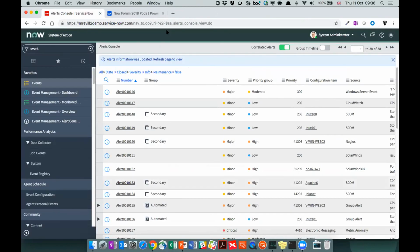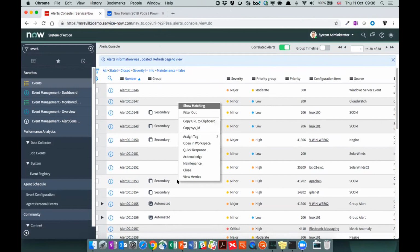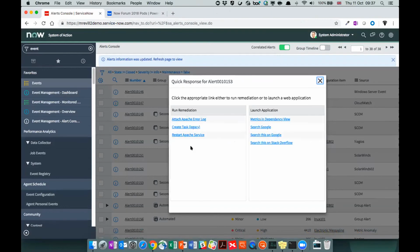Now what I'm going to do on this is just do a little bit of remediation as well. So on this particular one, as an operator, I can right click on this and I can do a quick response. Now what this quick response does is it gives me the ability to look at a number of different options.